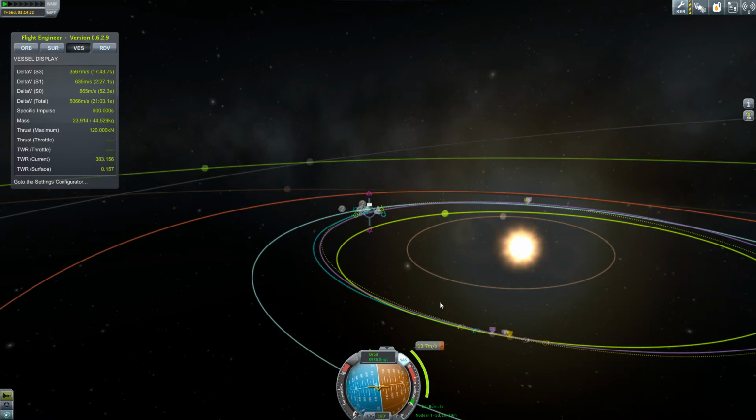So I'll go ahead and, again, use that as a guide, and we'll try to get this encounter a little bit better. Sometimes it's tough finding where that maneuver node is. Oh, there it is, right down there. Right in the orange. Who knew? Well, maybe if you were good at the game, you would know. If I was good at the game, I should say.